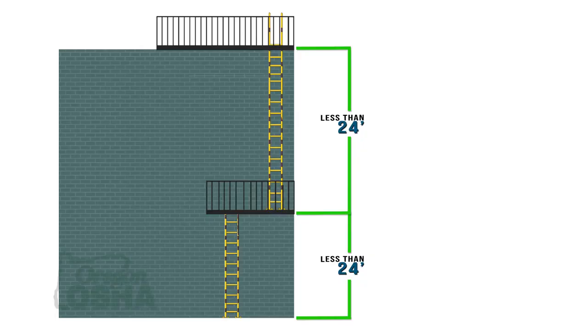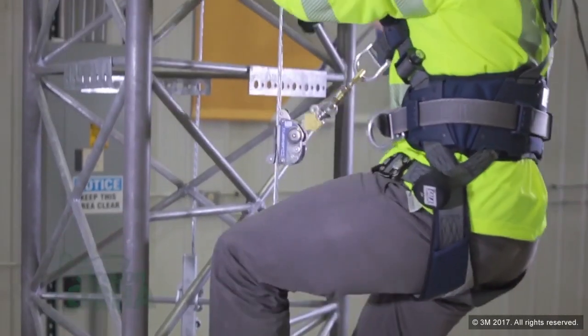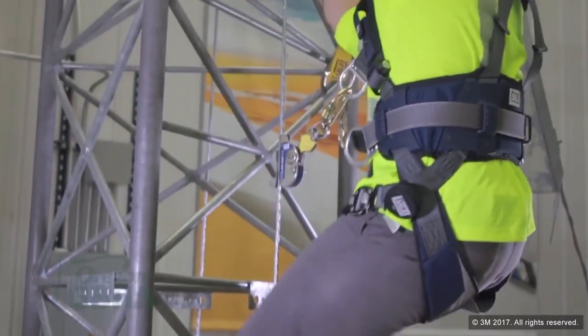The walking working surfaces rule requires that when the length of climb up a fixed ladder is greater than 24 feet, the employer needs to provide protection for the employees from falls. In the future, that's going to be limited to a ladder climbing safety system or a personal fall arrest system. Currently, the use of a cage or a well is still allowed as a form of fall protection, but there is a definitive date where the cage or the well will no longer be allowed to be used as a form of fall protection when climbing a ladder.